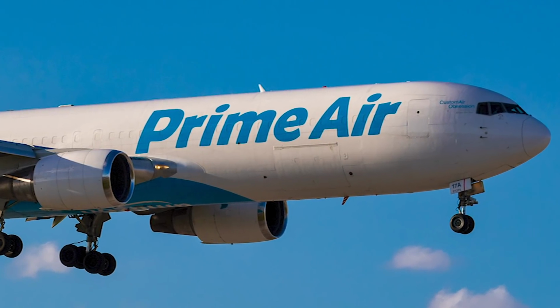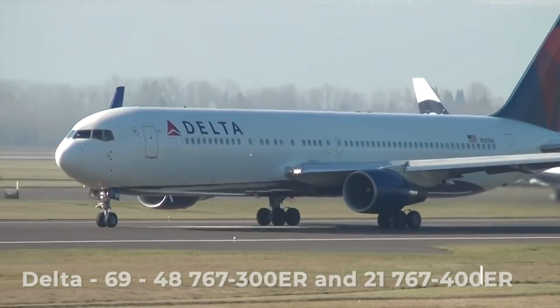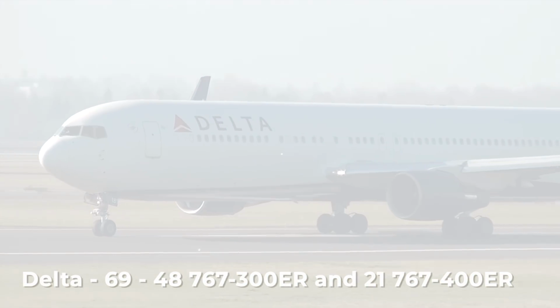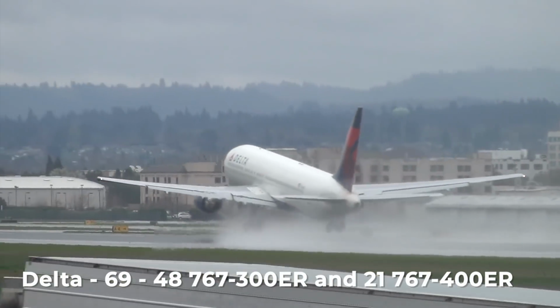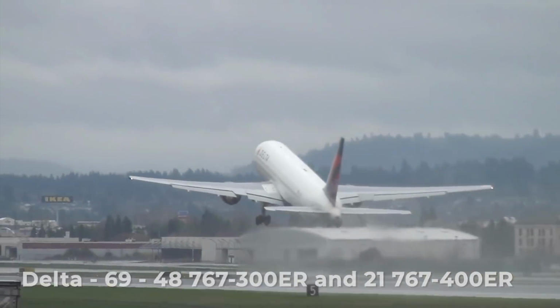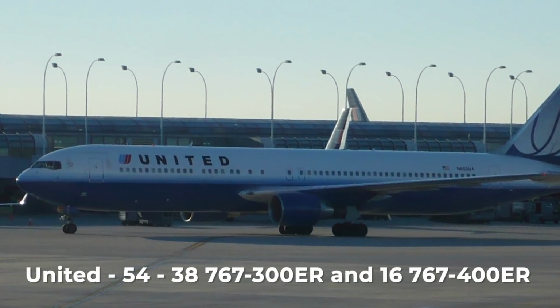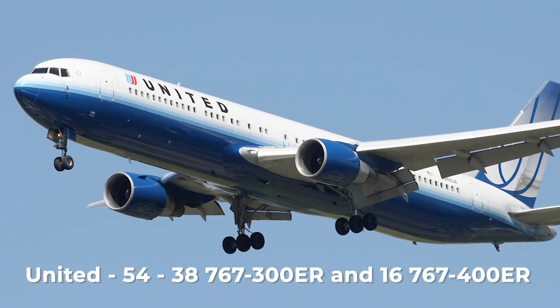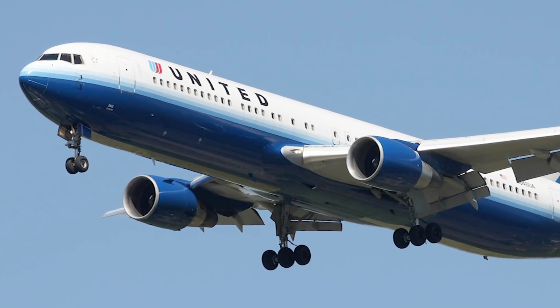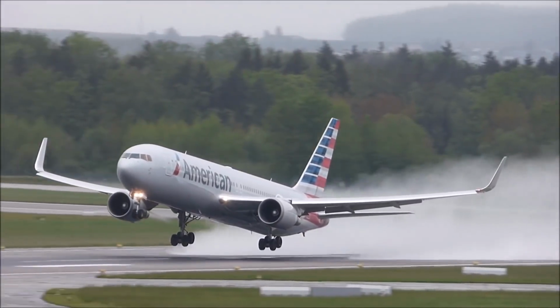Delta Airlines is the largest passenger operator still, with 69 767s, 48 767-300ER and 21 767-400ER aircraft. Closely followed is United Airlines with 54 aircraft, 38 767-300ER and 16 767-400ER. American Airlines retired its fleet in 2020 amidst a pandemic-induced move to simplification.